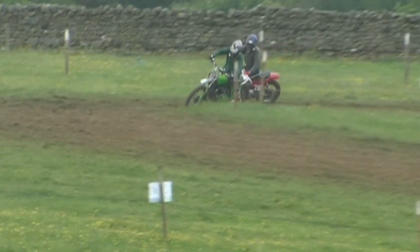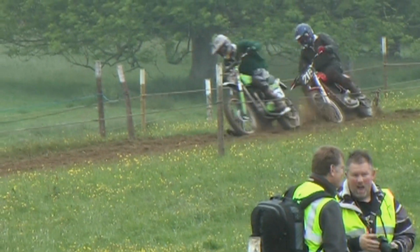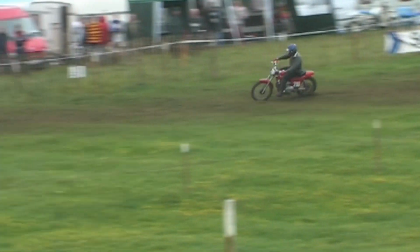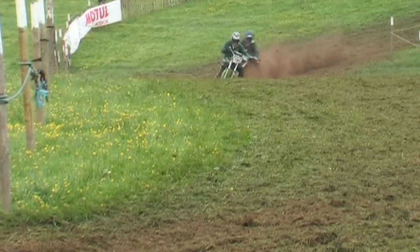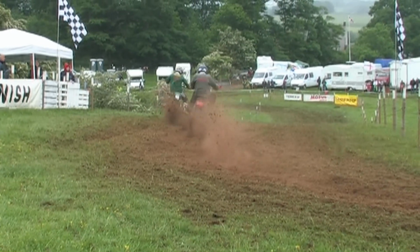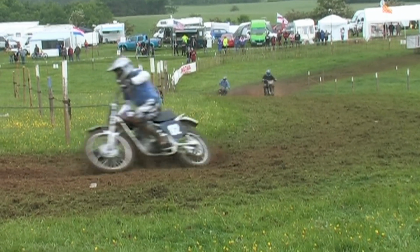But this is still a good race here between Ricky Pedder and David Bell. Absolutely nothing between these two riders. Looks like David is lining up another pass on Ricky Pedder, but Ricky Pedder closes the door and keeps David Bell at arm's length. But you can see that David Bell is riding the wheels off that machine to try and make the pass on this very quick Triumph twin of Ricky Pedder. So as they come round to complete another racing lap, it's still Ricky Pedder, number 163, leads David Bell, number 216.